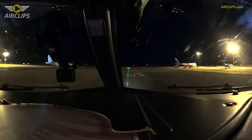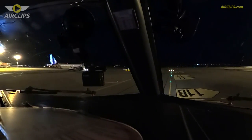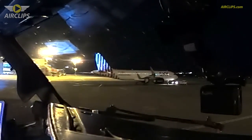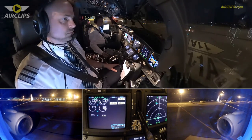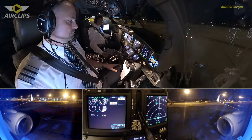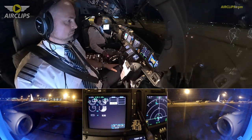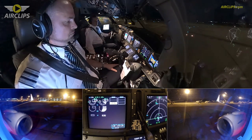Flight deck clear for engine number 2. Thank you. Start number 2 engine. Okay, flight deck, pushback is complete. Brakes set, please. Brakes set. Thank you. Start cutout. Start engine number 2.